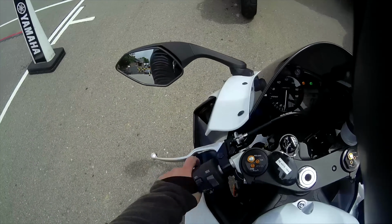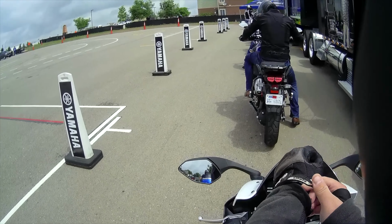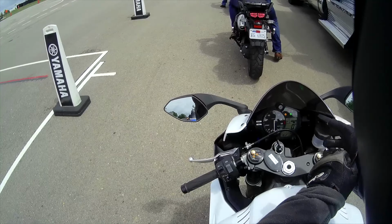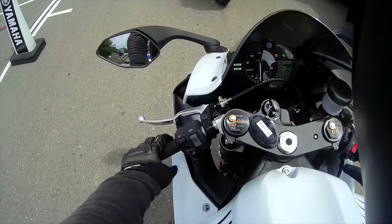What is up, guys? Need for Steve back at it on another demo ride. This is like my fifth one that I've done with Yamaha. Thank you, guys. Sun's out, guns out. Today I'm on the 2019 Yamaha R6. This one has a Yoshi pipe on it.